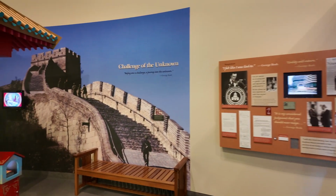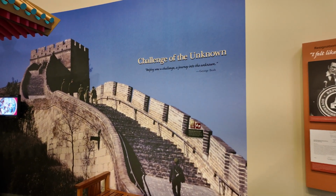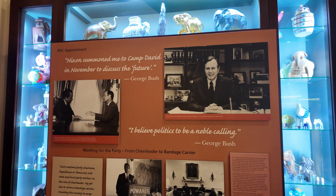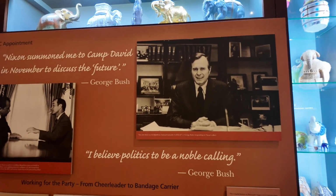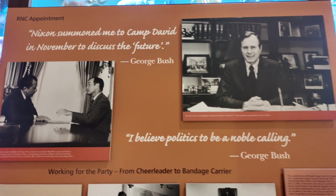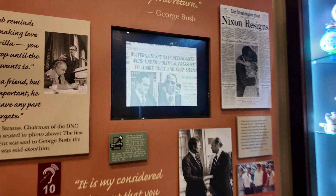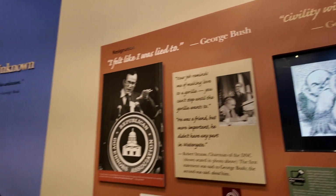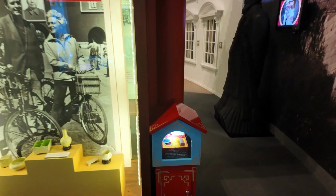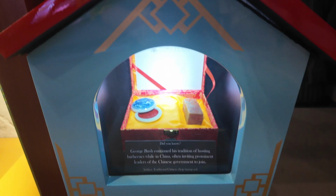Let's see. Challenge of the unknown. Beijing was a challenge. Of course it was. Nixon summoned me to Camp David in November to discuss the future. I believe politics to be a noble calling. But I guess that's an old-fashioned view. These have been a tough 18 months. Interesting. I feel battered and disillusioned. But again, they've got more of these things for kids.